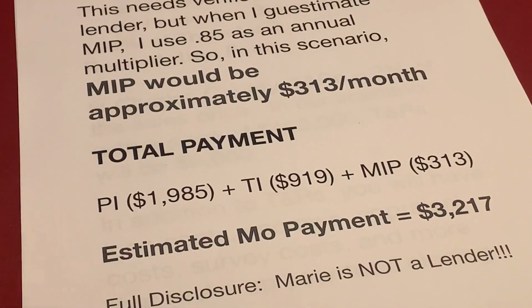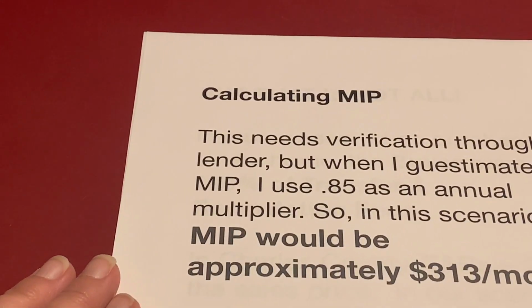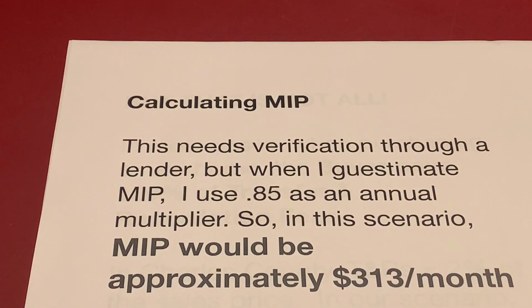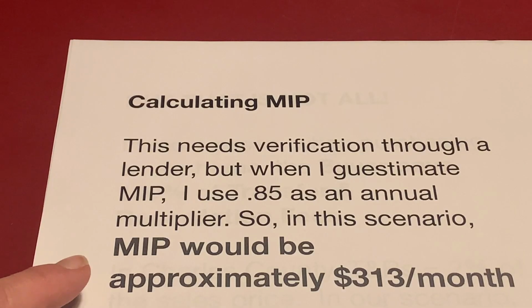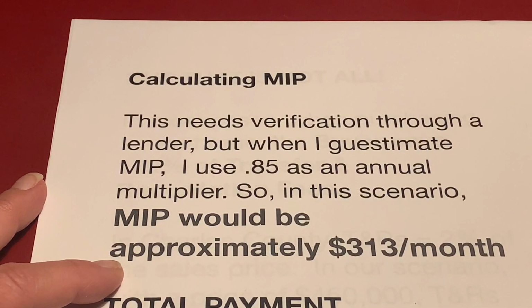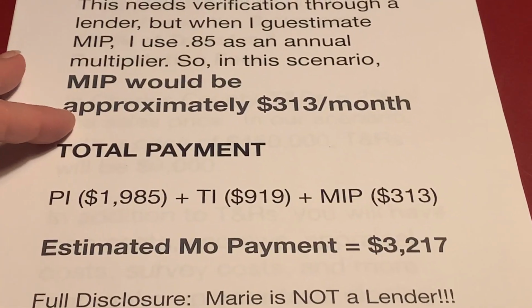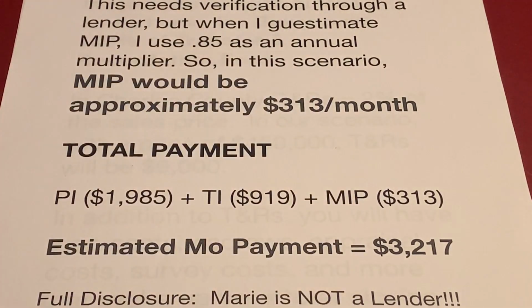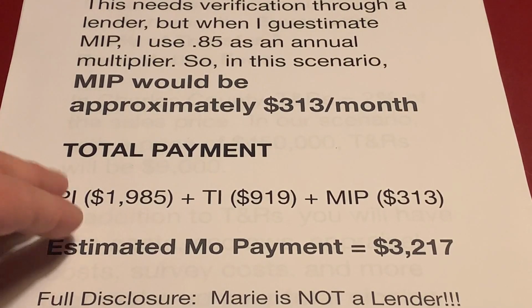All right, to calculate the mortgage insurance premium, I use a very generic value. It's 0.85 as an annual multiplier, and I divide that by 12 and multiply by the loan amount. That approximately works out to about $313 a month. When I add up the total payment, I'm adding the principal and interest, tax and insurance, and mortgage insurance premium. I get an estimated monthly payment of about $3,217.